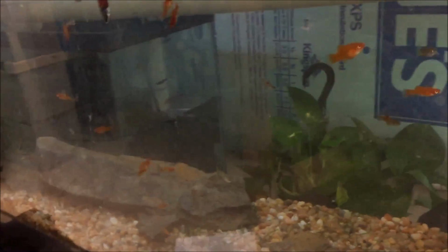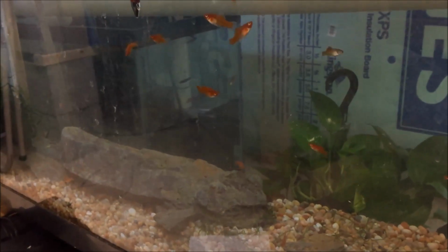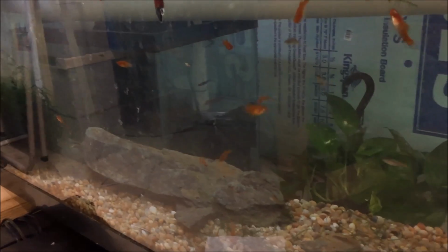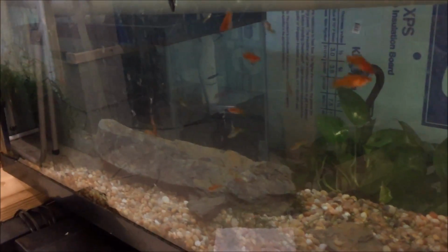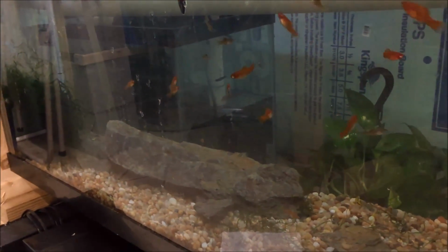Anywho, back to what I was saying, which I have no idea what it was. Oh yeah. That would involve separating these, finding homes for them, figuring all that out, and that's just too much work for me right now. But maybe during Christmas break.